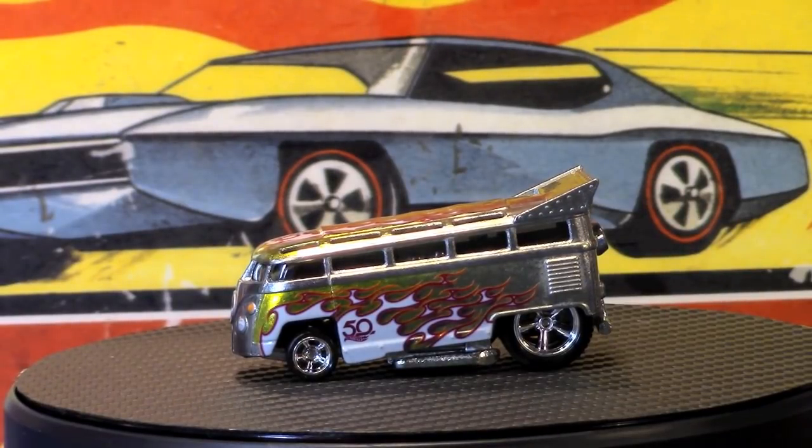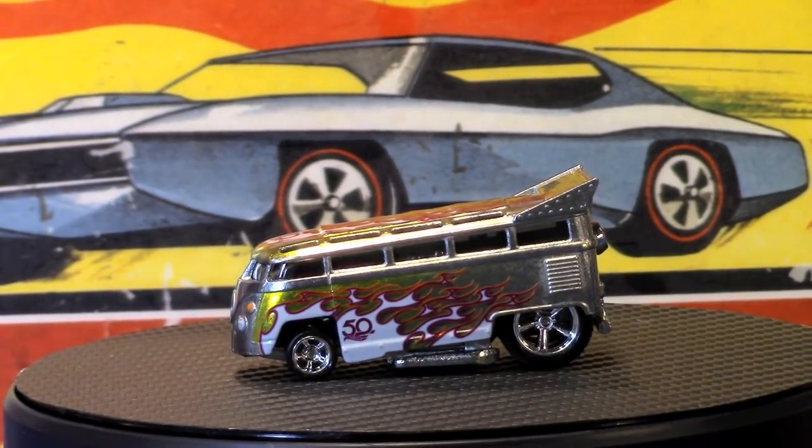Alright, so that's the Volkswagen Drag Bus, the 50th Anniversary Favorites Wave B set. So we'll go ahead here and take a look at the next one.